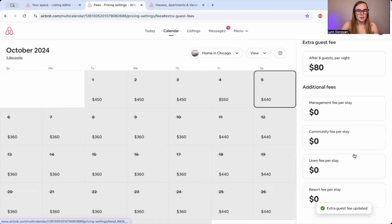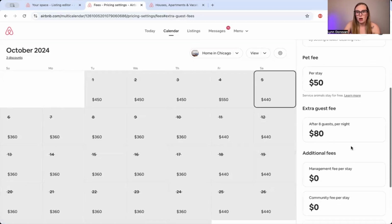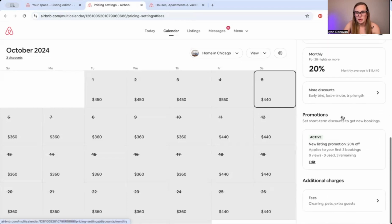Now this really kind of depends on the area. So Chicago is a little bit more expensive as you saw, but if you're charging like $350 a night, then I would charge an extra 50 per head. If it's 200, then maybe I would charge closer to like 25 per person, right? And so that's actually good. I don't include any management, community, linen fee, nothing like that, because that's going to be all in my listing, right? That's going to be included in it.